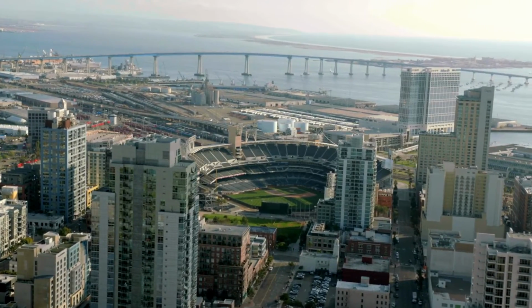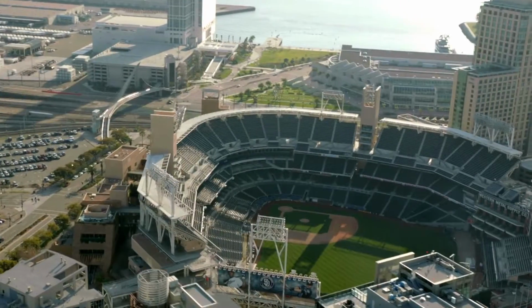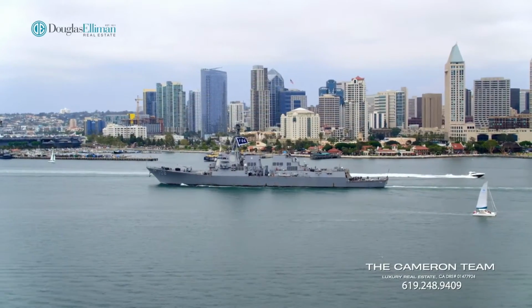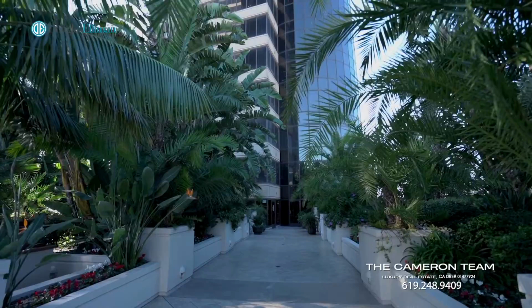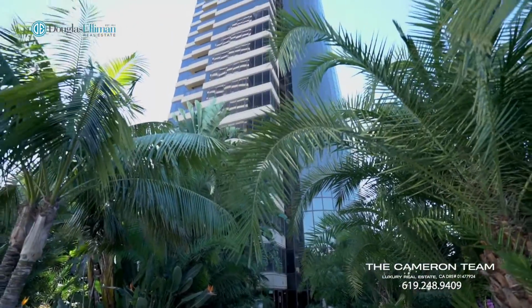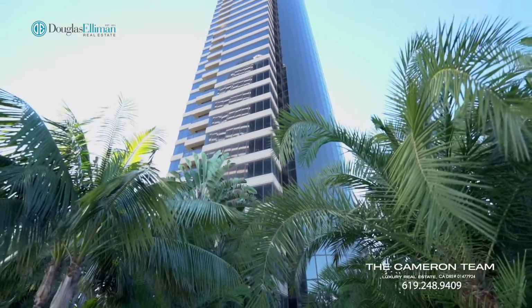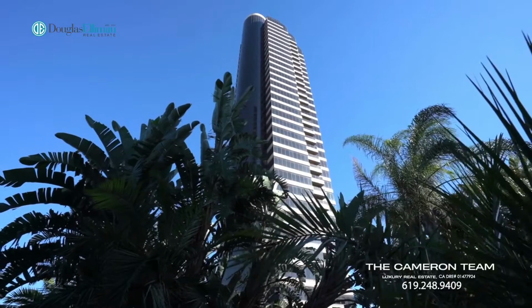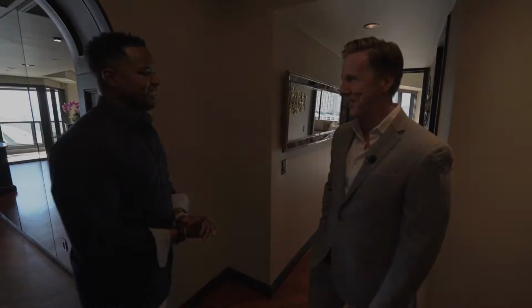Mike, give us an overview of where we are, what you love about downtown, and then this unit. Oh yeah, this is a beautiful unit, incredible location. This is an iconic building called the Harbor Club, and we're right across the street from the San Diego Convention Center. Just a perfect location. It's 2,510 square feet. It's about 2 bedrooms. You want to take a look? I would love to. Well, let's go take a look.